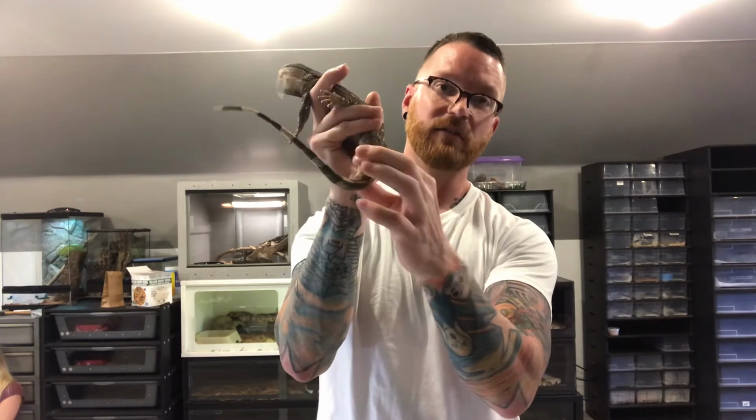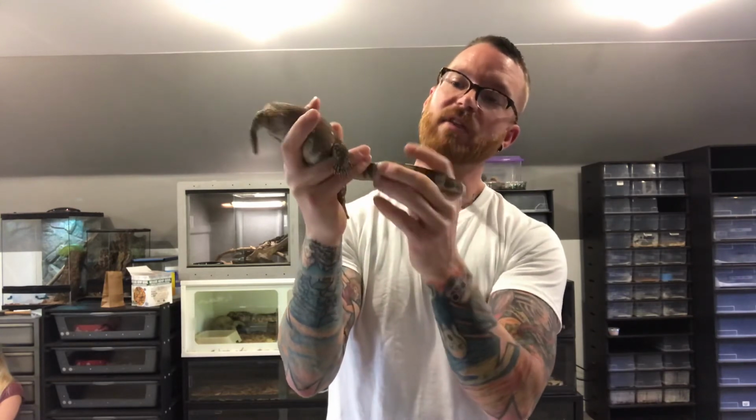He's got very powerful legs. This helps him for climbing over top of rocks. They also help him for digging. He'll dig underneath rocks and dig burrows if it gets too warm so he can go down and cool down. And then he also has a really, really thick muscular tail, which just like some of the other lizards we've talked about, and especially monitors, he will use as a weapon.